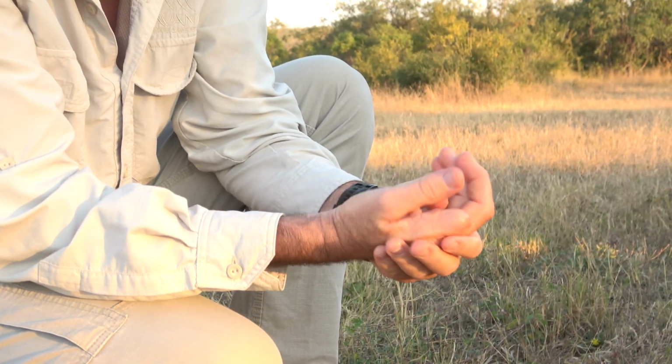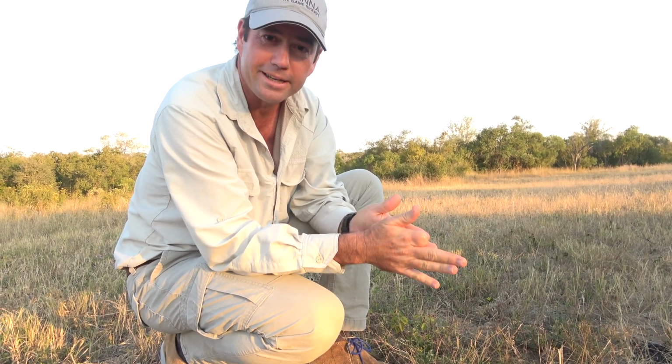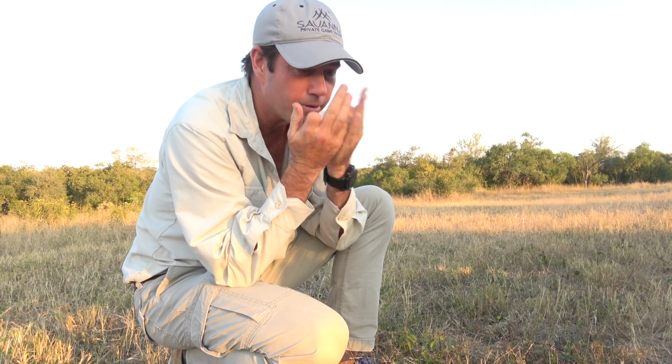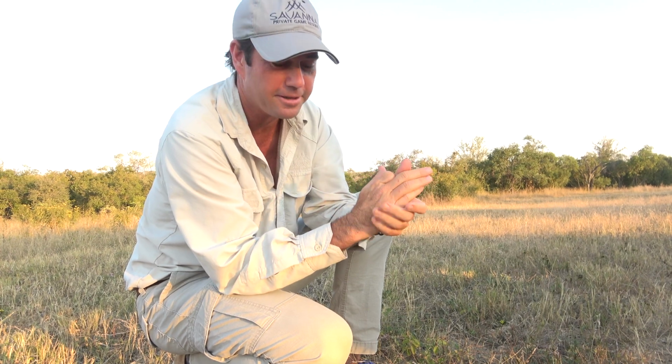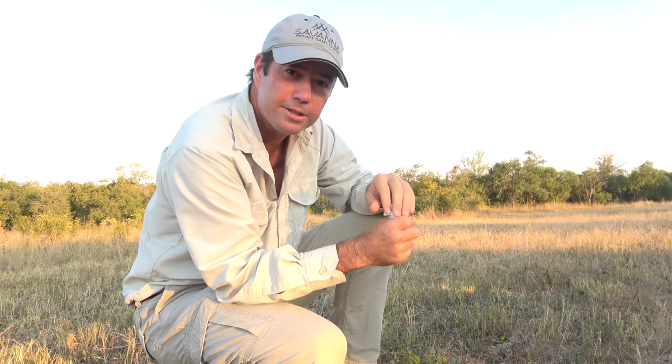So exceptionally good out in the bush when you need to wash your hands, especially at this time of the year with COVID-19. So a good way to stay healthy and clean, but also no odor to it as well. So a fantastic little plant that is not that obvious, but when you look closely there's a lot of detail.